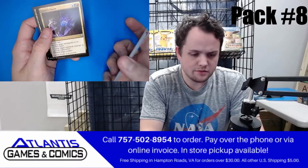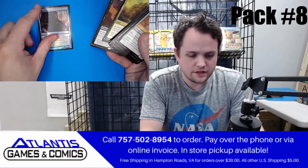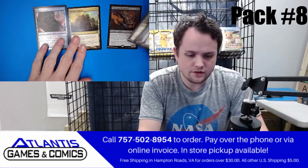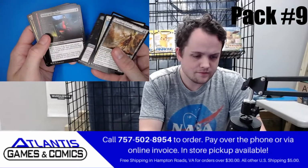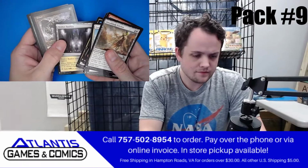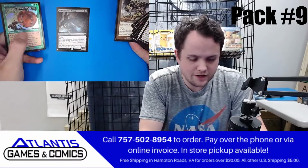A lot of cards I remember hating to draft against in older formats. Oh, that's pretty solid. And another expensive uncommon. Yeah, another one where, again, it's really the uncommon quality of the set that sold me. Yeah, the Beret is like 300. A solid commander card right here.